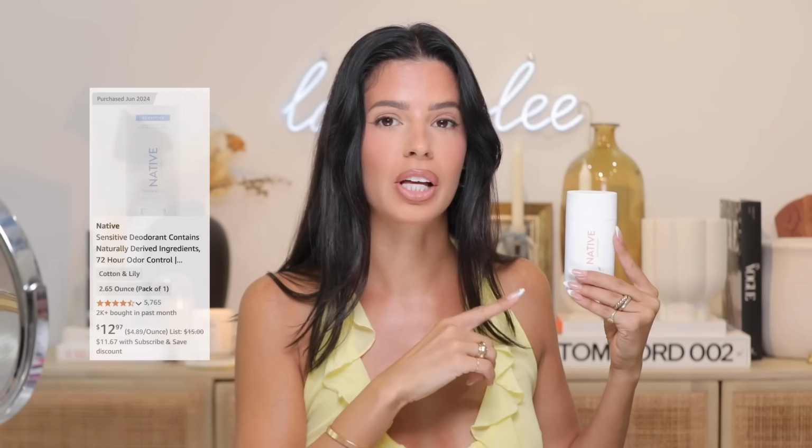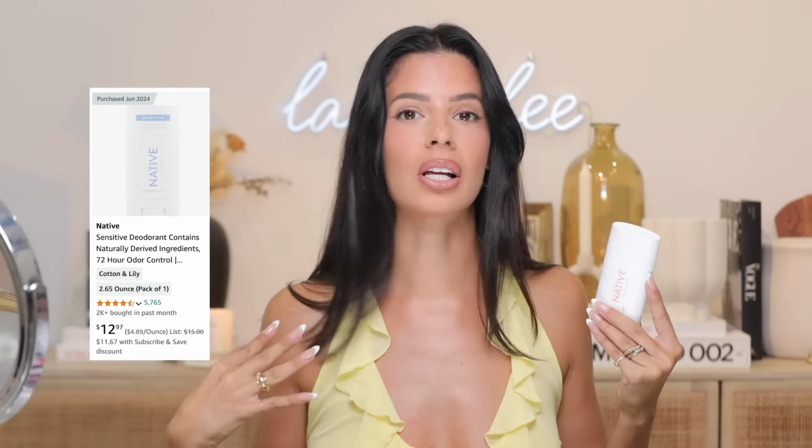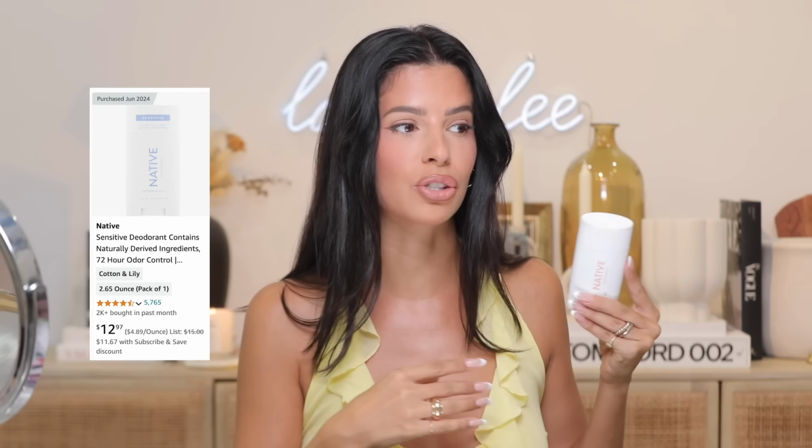Diving right in, I have bought so many deodorants off of Amazon and Glossier and Salt and Stone, like truly so many deodorants. I keep coming back to Native. I've been using Native, and so does my husband and my niece, for years. It's an aluminum free deodorant and they have all the scents on Amazon and they always have special deals, so check them out. But this one just works incredibly well for me.